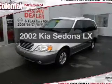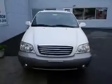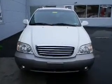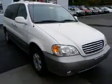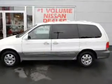Introducing the 2002 Kia Sedona. Everything you need under one roof with this great vehicle. With a reliable six-cylinder engine that responds smoothly to its five-speed automatic transmission, premium wheels give a more luxurious look.